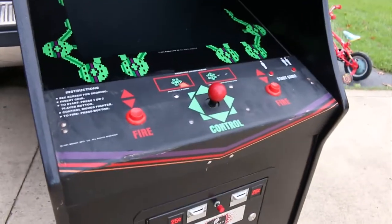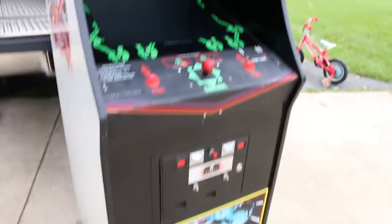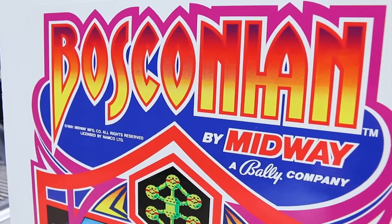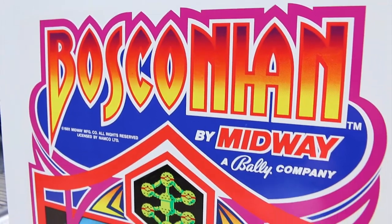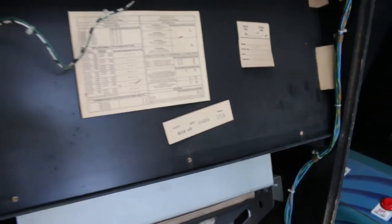The control panel glass, everything's beautiful. The coin door is beautiful. The side art's in great shape. Let's do a little inspection on the Bosconian upright.